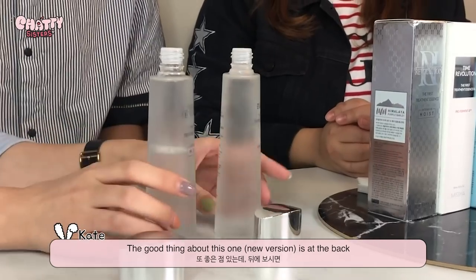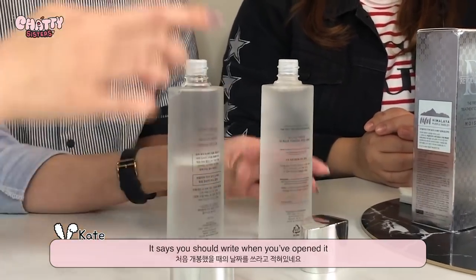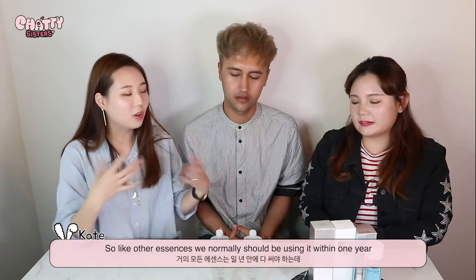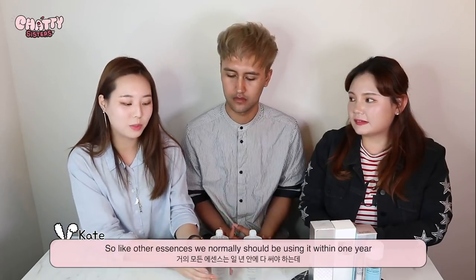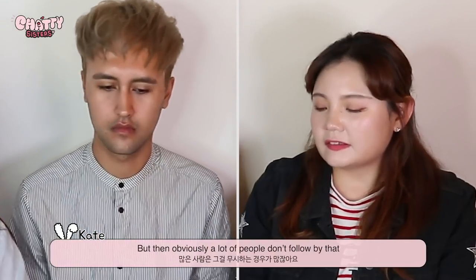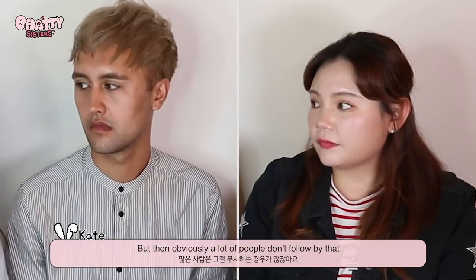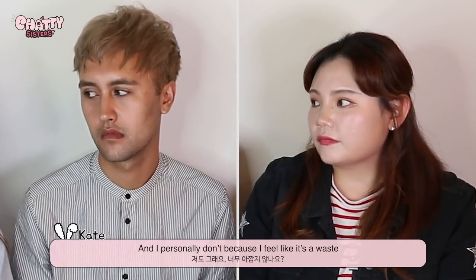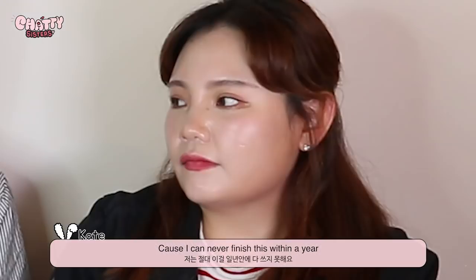So the good thing about this one is it's the same 150 mils. Normally when products are reformulated, their size gets bigger or smaller, normally smaller, which is good because they haven't changed. The good thing about this one is at the back it says you should write when you've opened it. Like other essences, we normally should be using it within one year, but obviously a lot of people don't follow that, and I personally don't because I feel like it's a waste, because I can never finish this within a year.